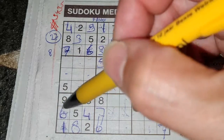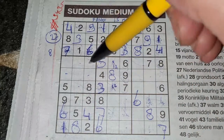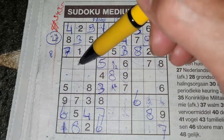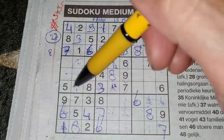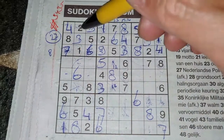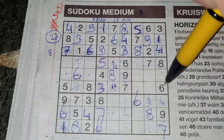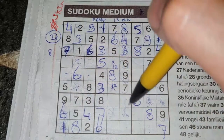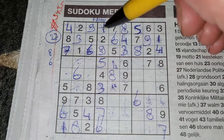6 in the third column, 6 in the first column. So in the column between, the only 3 places for the 6 should be here, here, or there. We see there 6, no 6 there. Here 6, no 6 there. The only place for the 6 should be there. And all the 6s are used.